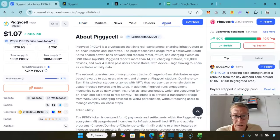Now, the goal here is very interesting. So Piggy is actually an asset that links real-world phone charging infrastructure to on-chain records and incentives. So the project tokenizes usage from a nationwide South Korea shared power bank network. It records rental, return, and charging events on BNB chain. So they've reported about more than 14,000 charging stations, over 100,000 devices, and over 4 million paid users across Korea, with device usage flowing to on-chain as verifiable activity.